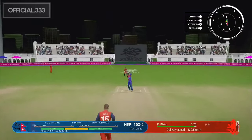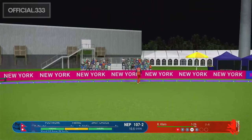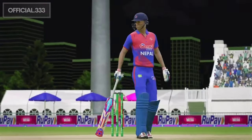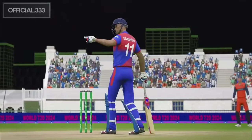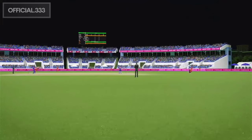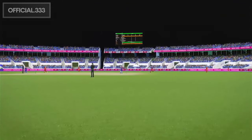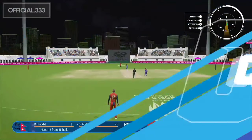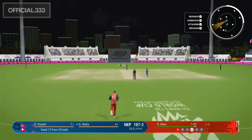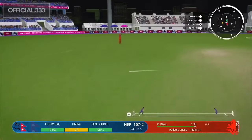Off the middle of the bat. Well, you can't fault that shot. It's nicely played, and it was four runs all the way. Getting nicely settled at the crease now. Would have to be very happy with that last shot. Lovely cover drive, straight to the extra cover fielder.